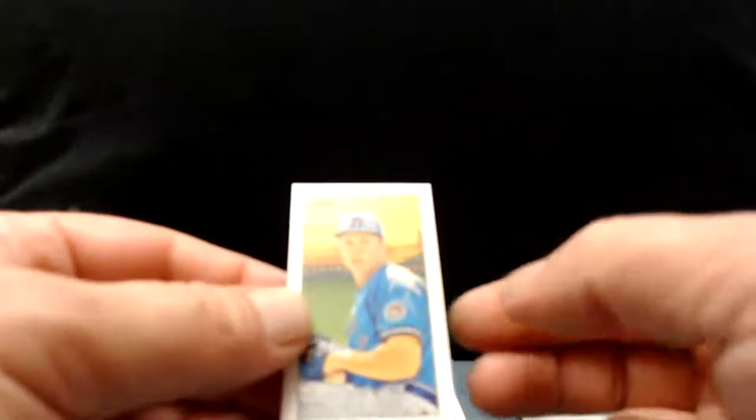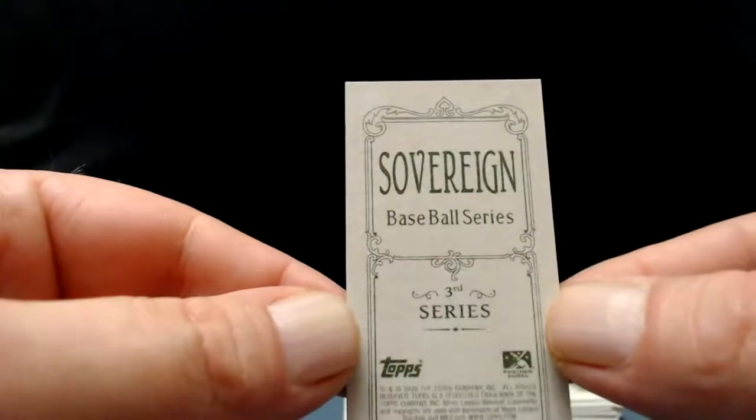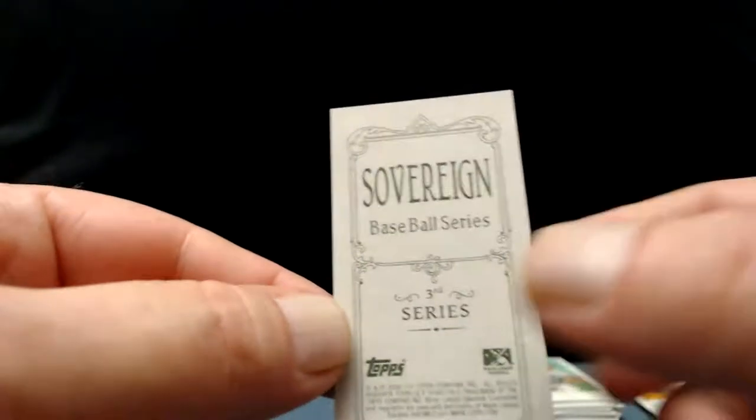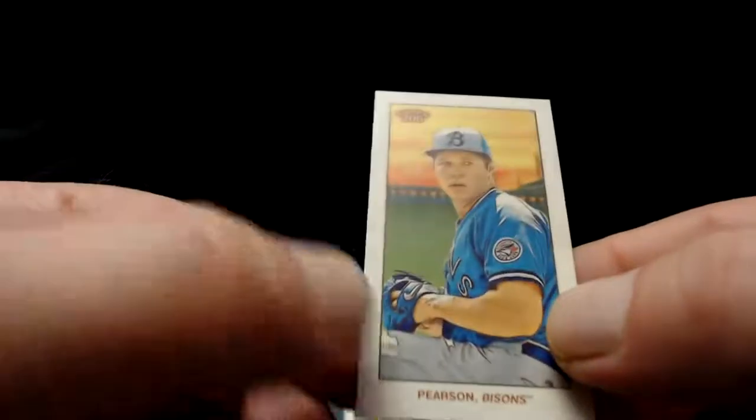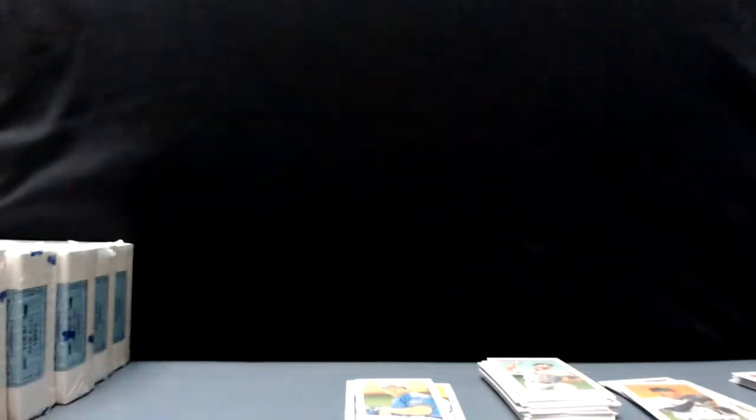This is our first Sovereign. Tell me what the odds are on a Sovereign. Oh, yeah. There we go. That's a 1 in 6. 1 in 6 packs get you a Sovereign. And Mr. Pearson for the Bisons. Outstanding. All right. Series 3. Let's open another one.